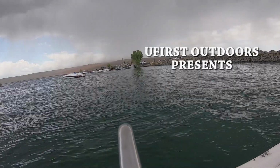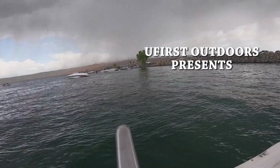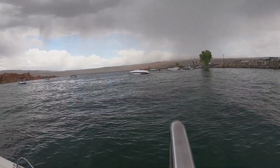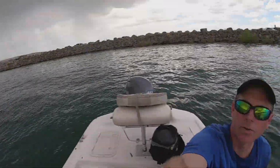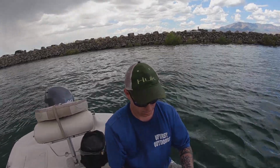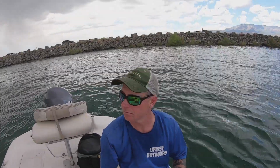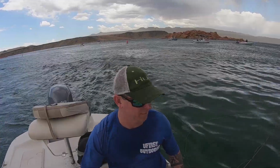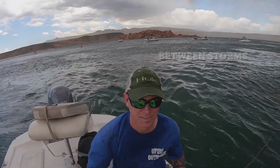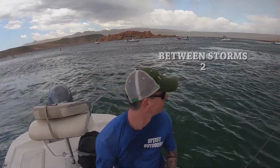As you can see, it's chaos. And you can also see how the storm's rolling in. So we're just gonna sit tight, get wet, wait for it to pass, and then we'll see if we can catch a bass or a bluegill or both. Here it comes. We got all our rods down, laid low. About to get hit with a little microburst here.